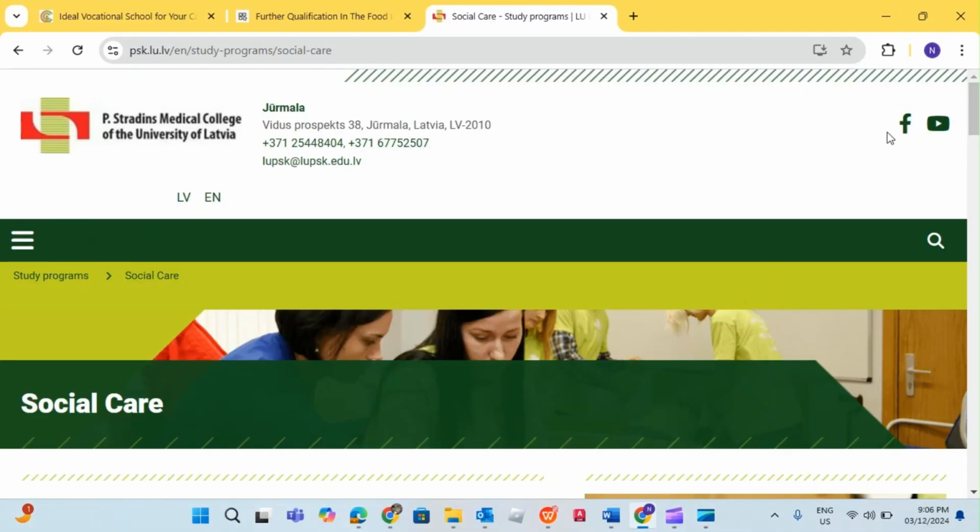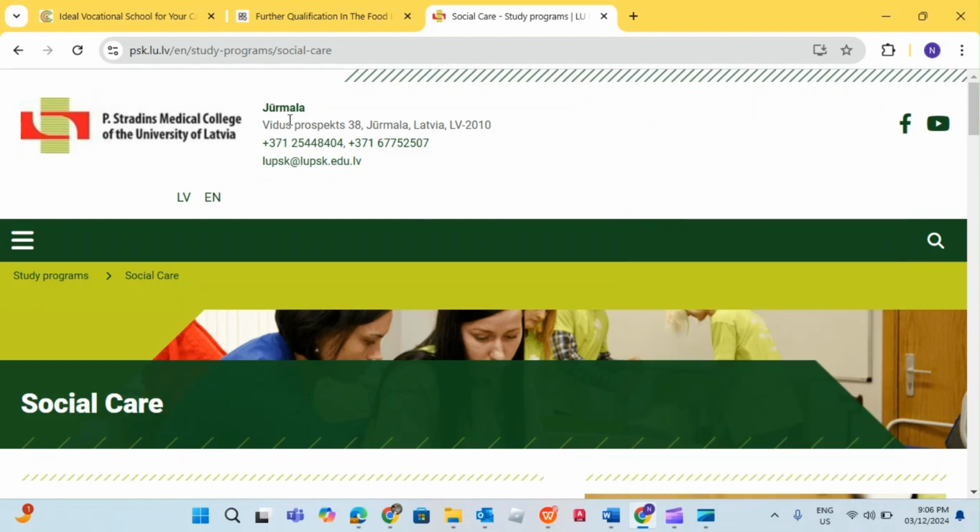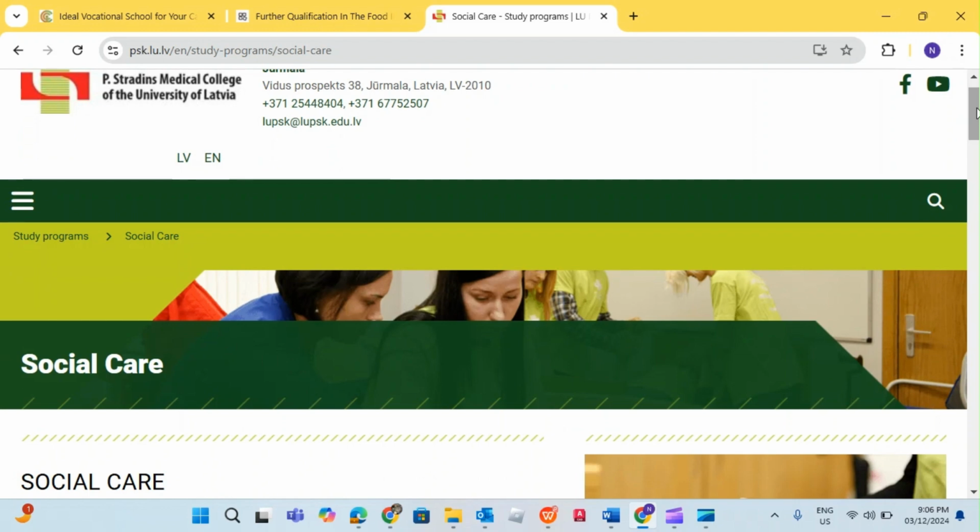So the next I would like to show you is a vocational school in Latvia, and this is P. Stradiņš Medical College of the University of Latvia, and you can see their contact, both their phone number and their email. So, should you want to contact them, that's fine. Or on Facebook or on YouTube, you can check them out.